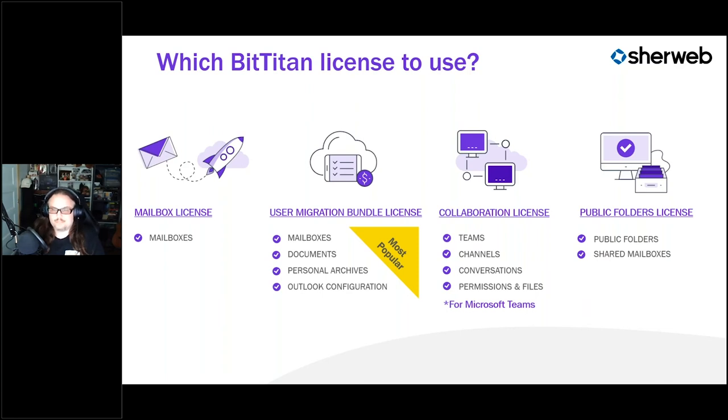So, yeah, perfect. And then we also have some tag-on licenses, which we're seeing more and more, specifically on tenant-to-tenant migrations. So we have our collaboration license, which really allows that Microsoft Teams migration tenant-to-tenant. So we'll migrate the teams, the channels, the conversations, the permissions, and then the underlying files with that. And for those of us that have to run into public folders, we also support those as well. So public folder migrations, as well as shared mailboxes.